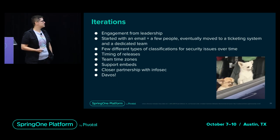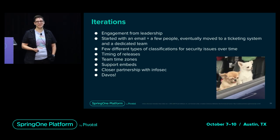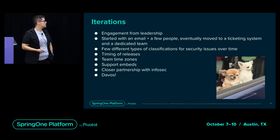We've tried a couple different types of classifications for security issues over time to help teams figure out how quickly they have to respond to an issue. Some of those classifications were really complicated and ended up not making things actually simpler. So we definitely changed that over time. The timing of releases, as I said, we learned we really shouldn't do that on the weekend.